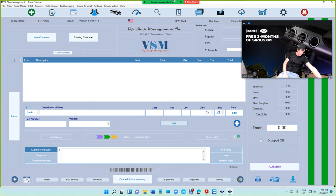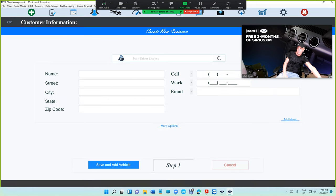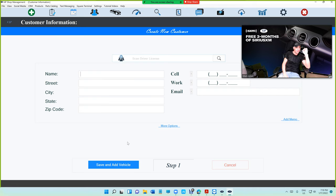If I click on a new customer, you notice there's only name, address, street, cell phone, work, email, tailored to what you need. There are not too many text boxes. You know how you see a page full of text boxes? We don't have that with VIP Shop Management. Why? Because we don't care about what a huge dealership needs. Mitchell One and AllData must have these boxes because they want to be able to sell to the dealership. So it's so confusing. And how is that relevant to you?